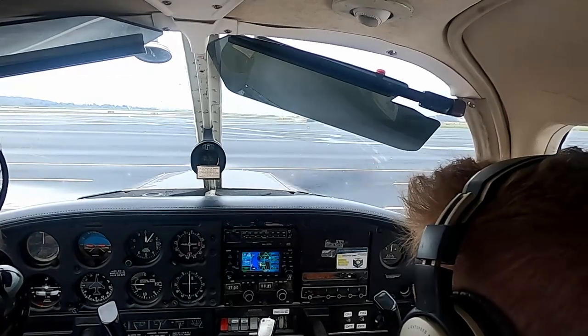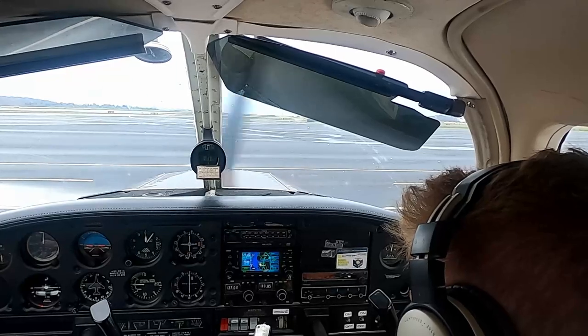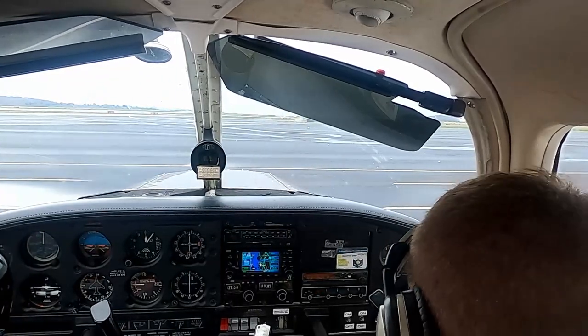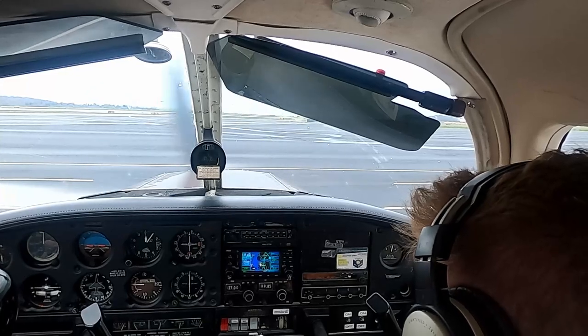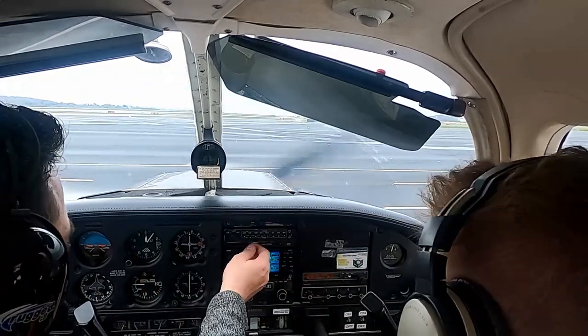Groton Ground, Cherokee 55302 at the coast of the ramp with Zulu. Request VFR departure to the north. Cherokee 55302, Groton Ground, good morning. Runway 5, taxi via Charlie, cross runway 33. Runway 5, taxi via Charlie, cross 33, Cherokee 302.